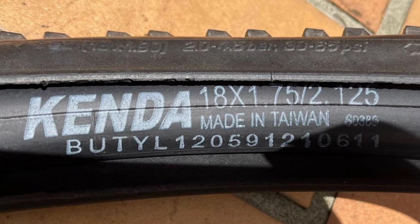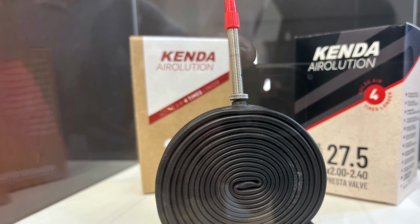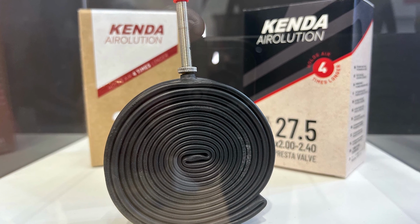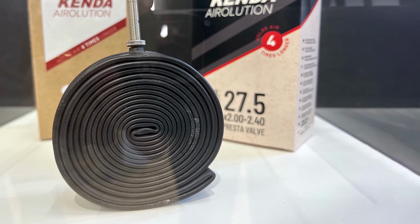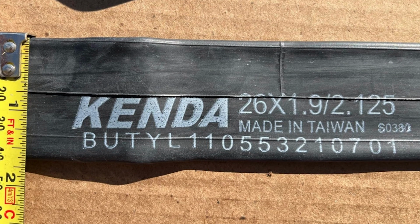Durability is where Kenda shines in the off-road realm. The Black MTB tubes are built to handle the rough and tumble of mountain biking, providing a durable solution for riders who tackle challenging terrains. The reinforced build minimizes the risk of flats, allowing you to focus on the thrill of the trail.